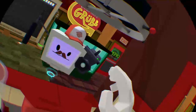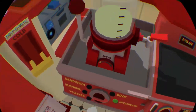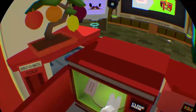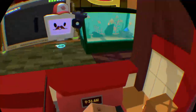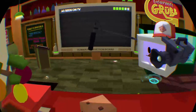Hey, okay. Great, that was good. Now let's get a shot of you putting this flavor packet in the microwave. All right, it's in there. Close the door and let me get a shot of the microwave running. All right, everybody's following along at home. Now just pour that blended protein fluid onto the cube and we are done.